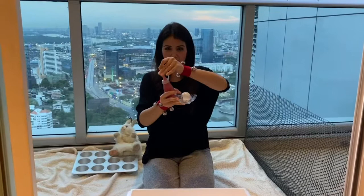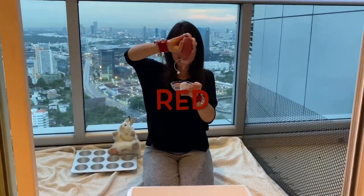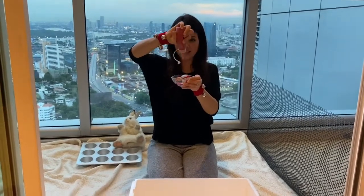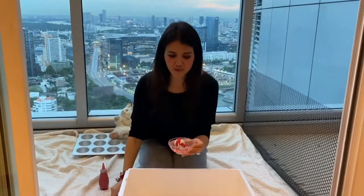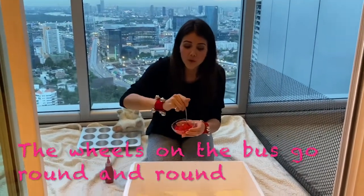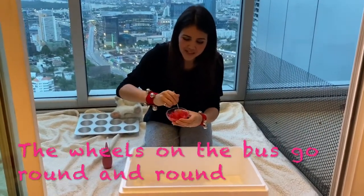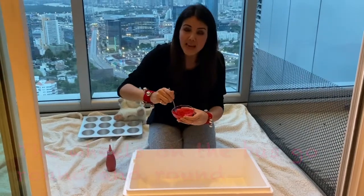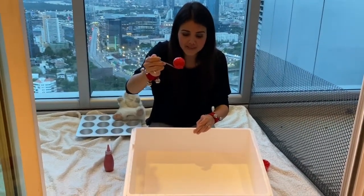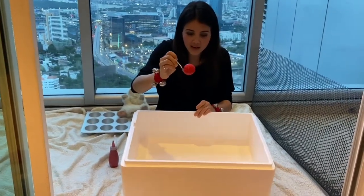Our first color of the day is going to be red. Wow, Miss Nina is going to be creating what? A sundae ice cream or... Ready for the first drop of our first golf ball painting activity. 1, 2, and 3.